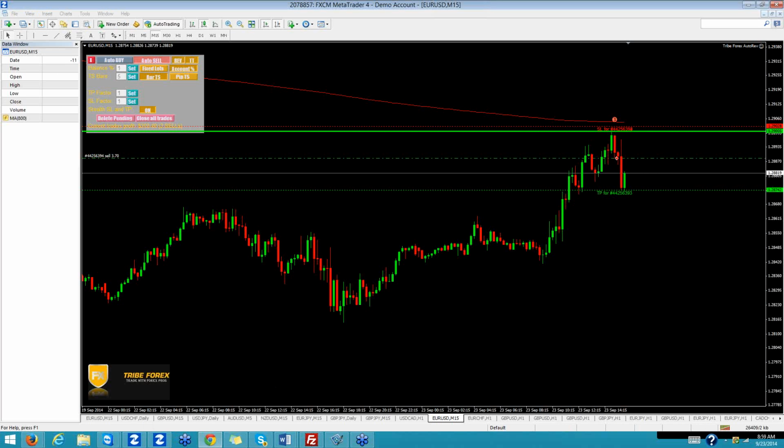So that's just a good tip. You can put the pods on almost anything that you want to, obviously. But it's going to get picked up. It's not ignored by the EA.